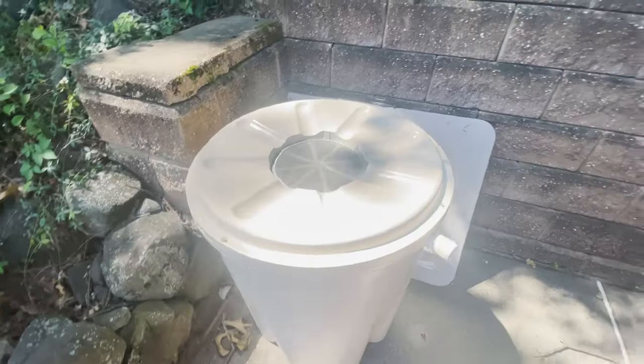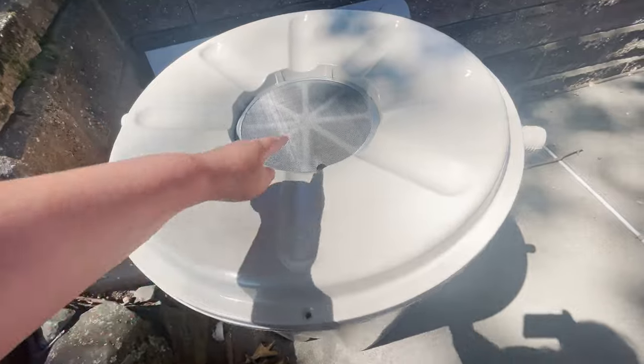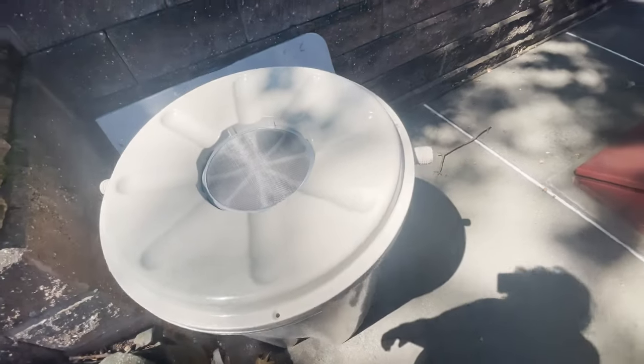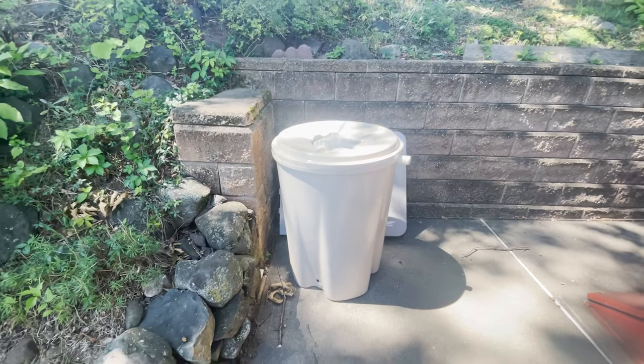Here it is, here's the barrel in all its glory. So I guess this is where the water gets filtered. And then there's some pipes that go through here. Wait, yep, that's what it looks like.